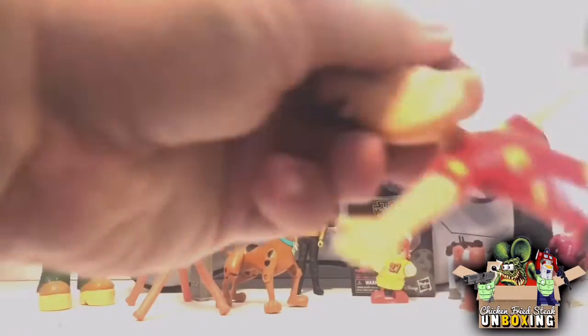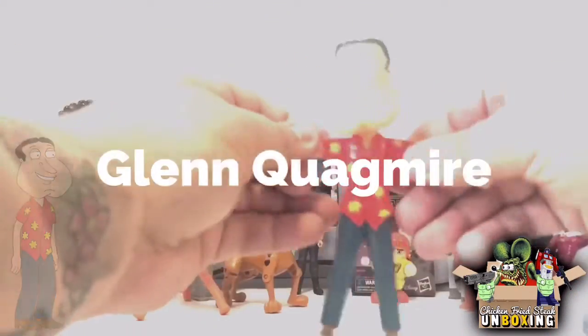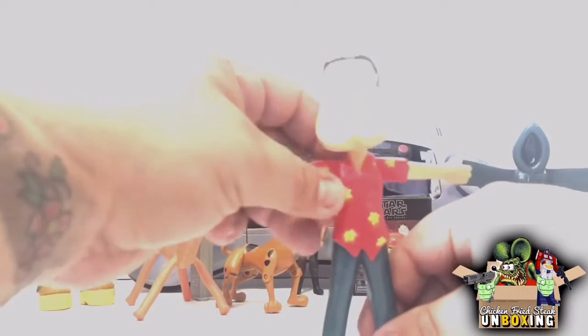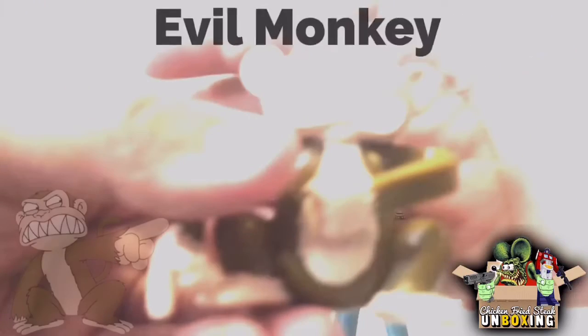And let's see what we have here. We have Glenn Quagmire, everybody's favorite playboy and pilot from the TV cartoon Family Guy. Quagmire is one of my favorite characters, and this is a very cool figure. Look at him. For having thinner legs, he stands really well. So I'm very excited to land Glenn here. He looks great. He goes well with Death of Rufus.